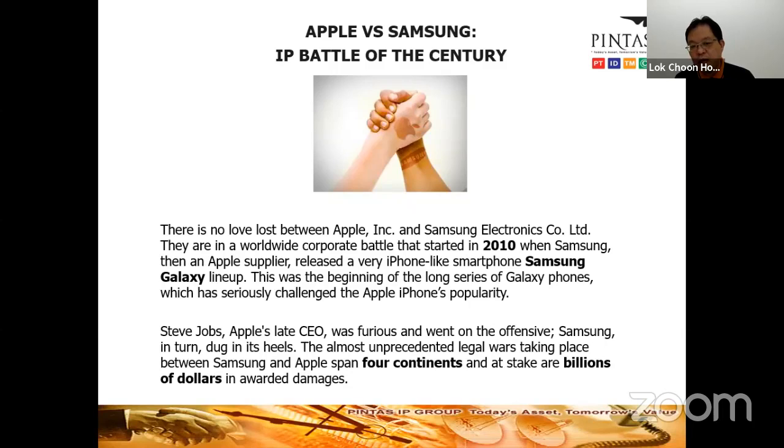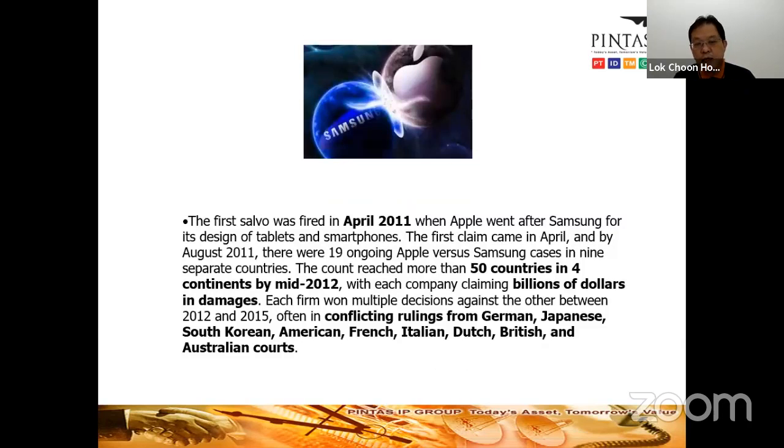So Steve Jobs, the late Apple CEO, was very angry, right? The original idea contained in the original iPhone was copied by Samsung in a big way. So he started an unprecedented legal war against Samsung. This legal battle spanned 4 continents and took place in more than 50 countries, with more than $1 billion of damages at stake. The first action was taken in the US in April 2011, and Apple eventually sued Samsung in more than 50 countries. And between 2011 and 2015, there were many conflicting rulings coming from different courts in different countries.